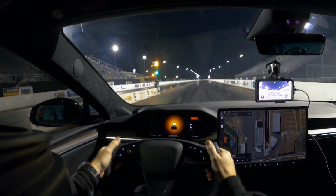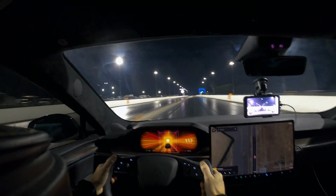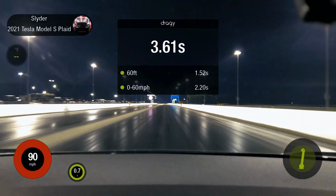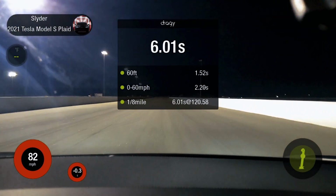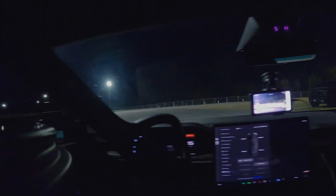Well, I guess we're not racing him. We'll still wait for launch. All right, 6.003, so we did slow down just a little bit, it looks like, with a little lower state of charge. Let's take a look. We're at about 35 PSI, so I guess it's true. As the state of charge goes down, you start slowing down. So let's go get the time slip.